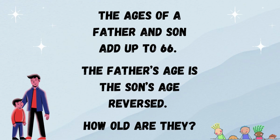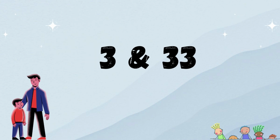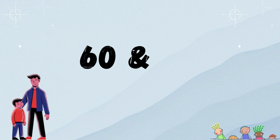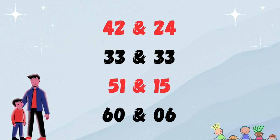If you did your math correctly, you probably found 4 pairs of numbers which are the reverse of one another and add up to 66. Those numbers are 42 and 24, 33 and 33, 51 and 15, and 60 and 6. Mathematically, all these answers are correct, but if you think about it, only 2 of these pairs actually make sense. If they're father and son, the only possible ages would be 42 and 24, as well as 51 and 15. 33 and 33 would mean that they're twins, which is physically impossible. And the 60 and 6 combo, it's not impossible, but that would be one old dad.